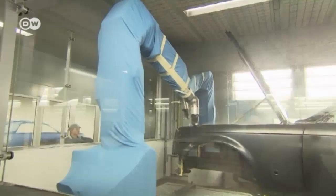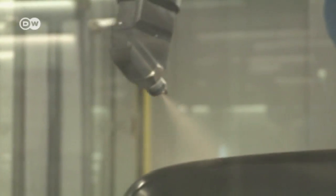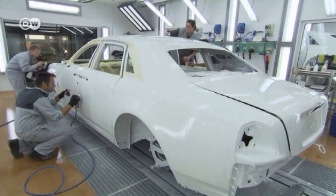There are just 2 robots in the plant and they're in the paint shop. Everything else is done by people, and for a good reason. Every Rolls-Royce is highly customized to the buyer's individual needs. That in itself rules out conventional series production methods.